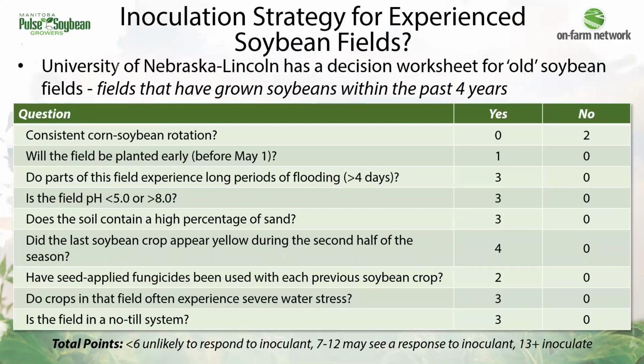So in the States, University of Nebraska-Lincoln has a decision worksheet for experienced soybean fields to help walk through this decision too. So if you read through their questions here, you can see that this would need some made in Manitoba adjustments to be applicable here, but maybe this is something we can develop in the future too. Considering that number of soybean crops, also how long since the last crop, and if there were any challenges in that field over the last few years that might be impacting the survivability of soil rhizobia. So that would be a really nice tool, or even the ability to quantify Rhizobia japonicum in the soil ahead of planting soybeans. Help us make some of those decisions. So more research needed here, and some ground truthing if we were to develop an inoculant checklist like this.